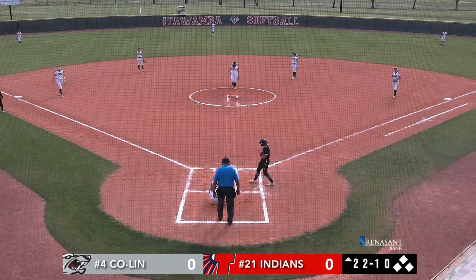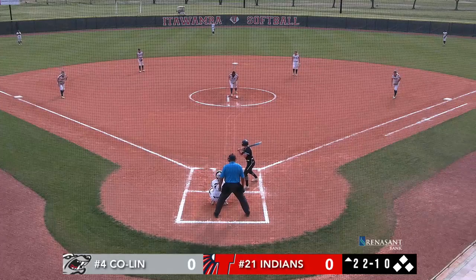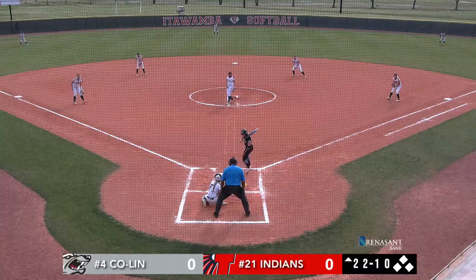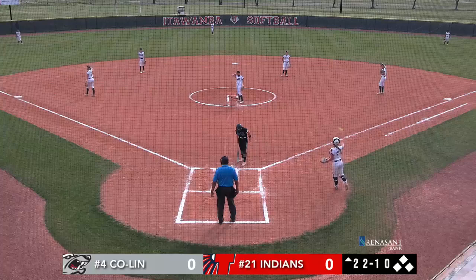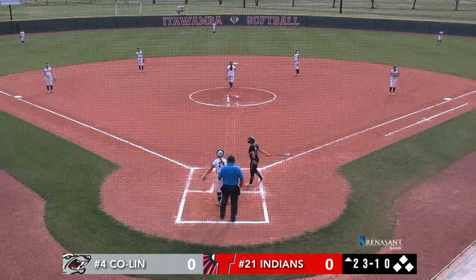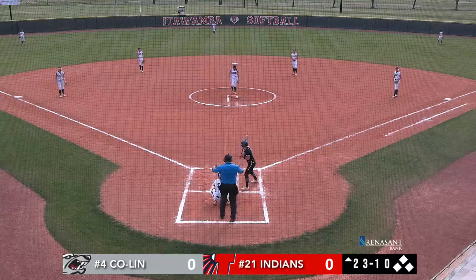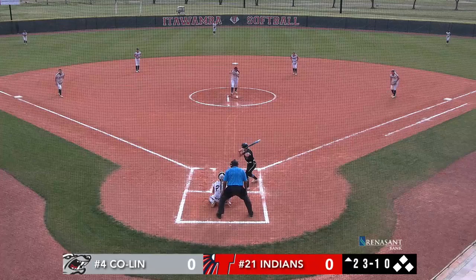Let's go back, grab a little dirt, get herself in the right mindset. She looks in to deliver the 2-1 pitch. That one down the middle, but not held on to by Goodman behind the plate. So ball 3. Ella Lilly is a freshman from North Pontotoc High School. She's had an excellent freshman year as far as only, in 60 innings pitched, she's only had 13 base on balls.